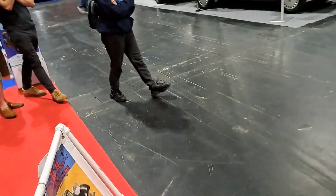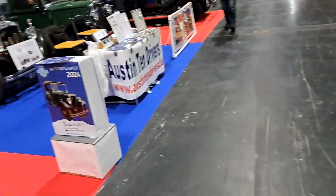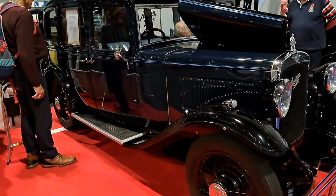And we go on to the Austin 10 Drivers Club. I presume it's all Austin 10s, there might be some other ones as well. The information sheet on that is right over there. We'll have to get very close, it's a small one.